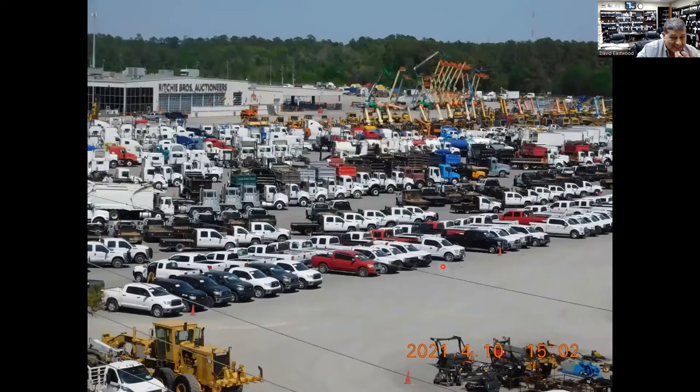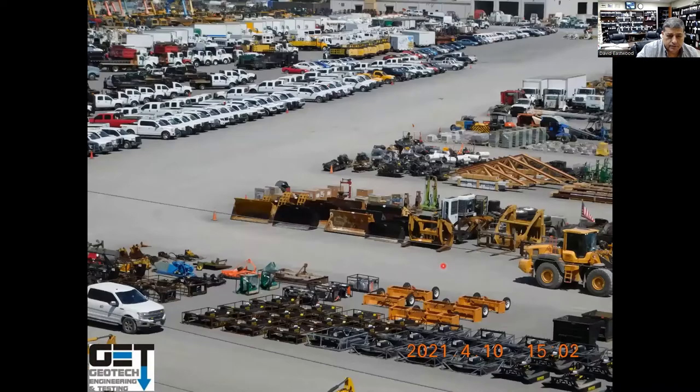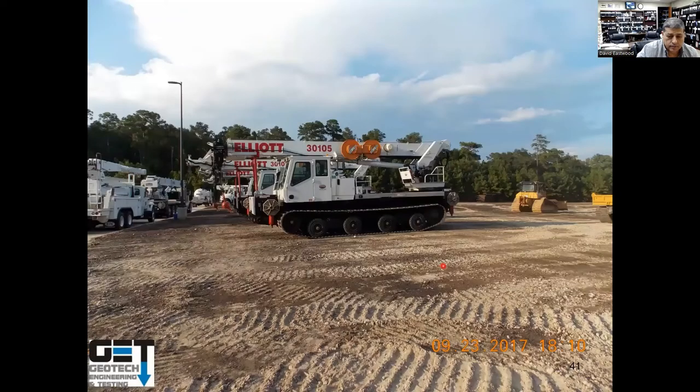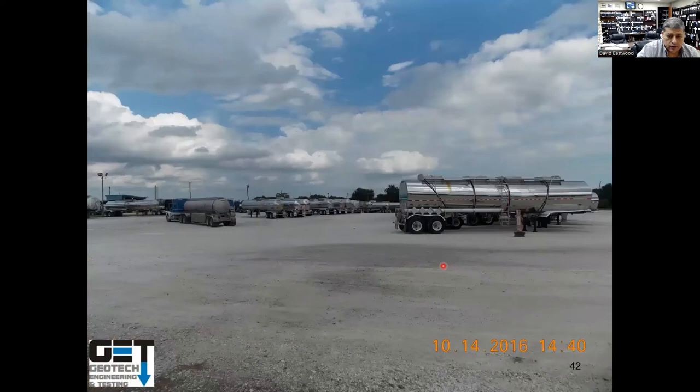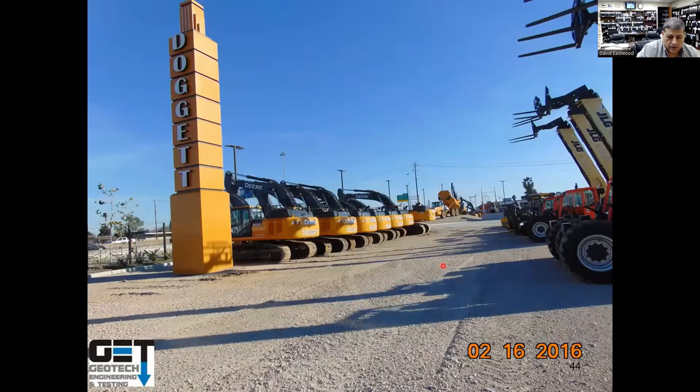Gravel. If you go to Ritchie Brothers auction on 59 and Beltway 8, you see lots of gravel parking facility, storage area. This is the equipment holding area. This is near Baytown. Got a gravel, that's Doggett facility on I-45. Got gravel parking lot.